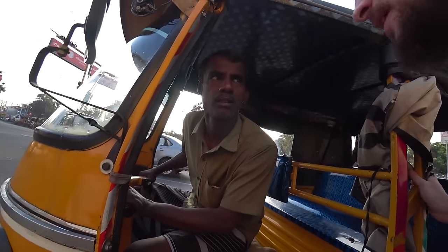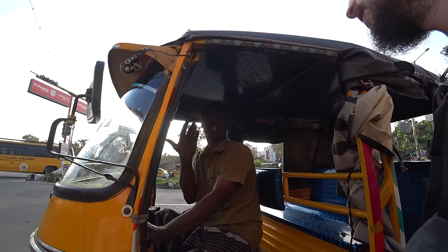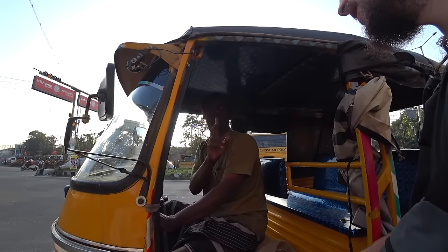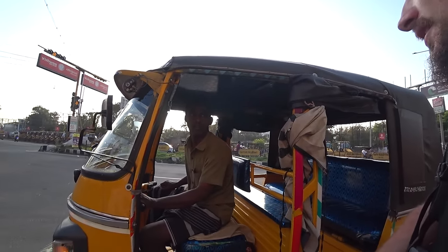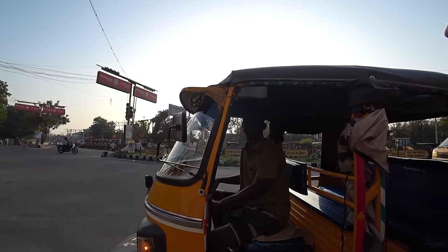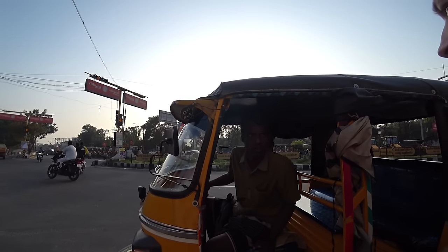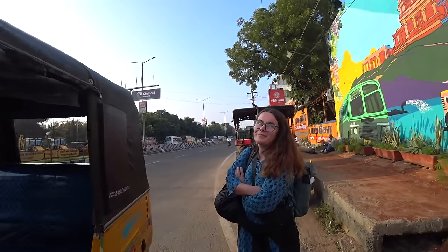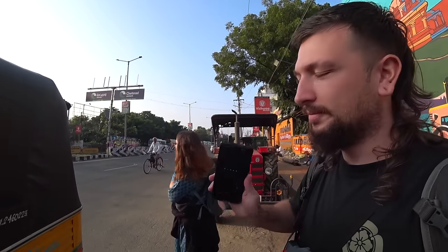Vanakkam. You go to a railway station? Railway station. How much? 100. 100, sir. No, 150. 120. It's close. 5 minute drive. 120. 150. Okay. 5 kilometers. Okay. It's okay. What is that someone else?